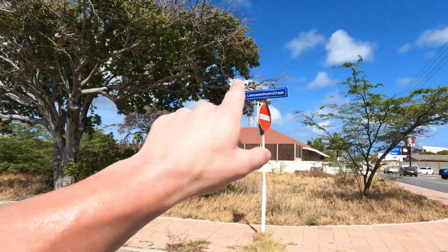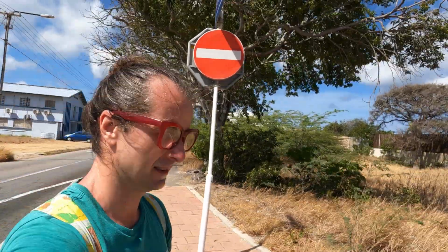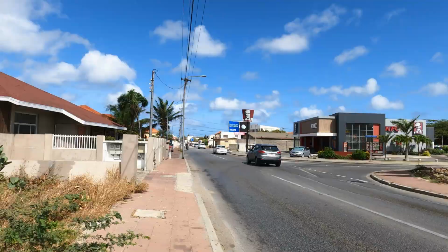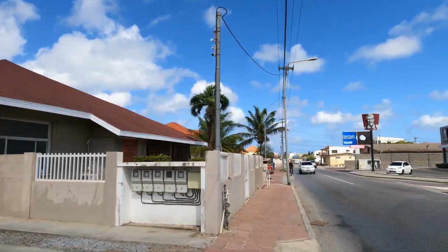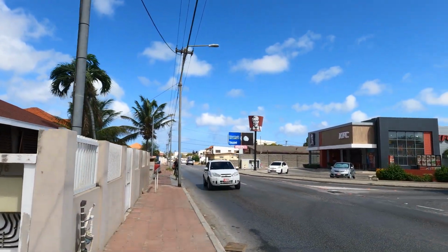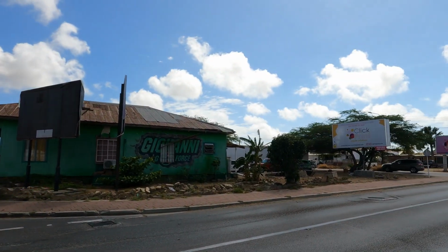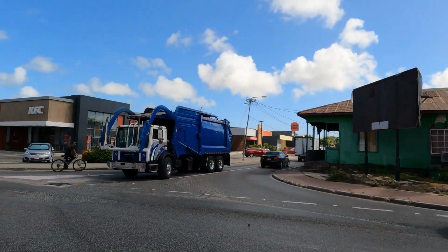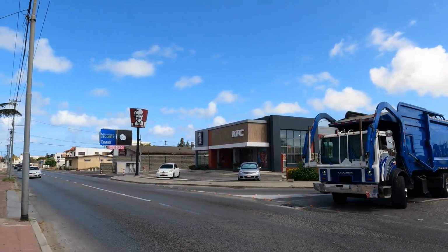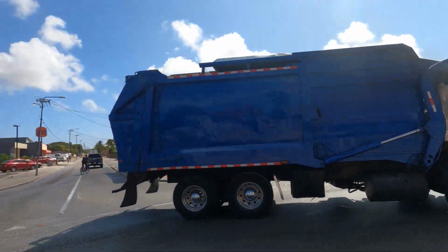So Van Leeuwenhoekstraat, is that a reference to the scientist with the microscope? Yeah, Antoni van Leeuwenhoek, I think was his name. First person to look at bacteria through a microscope. And yeah, just looking back there as well. You got Burger King at the back, and you've got KFC here as well. And a very big truck.